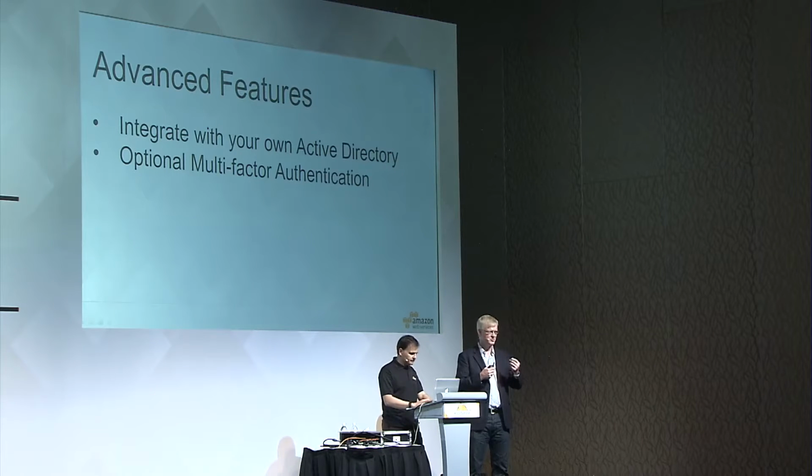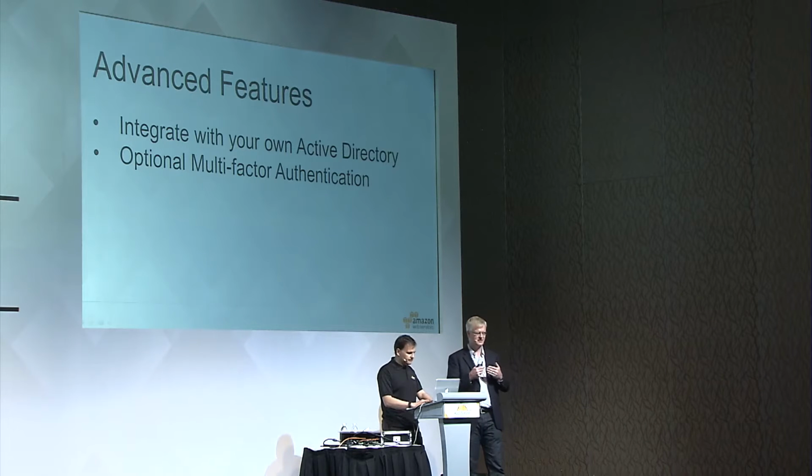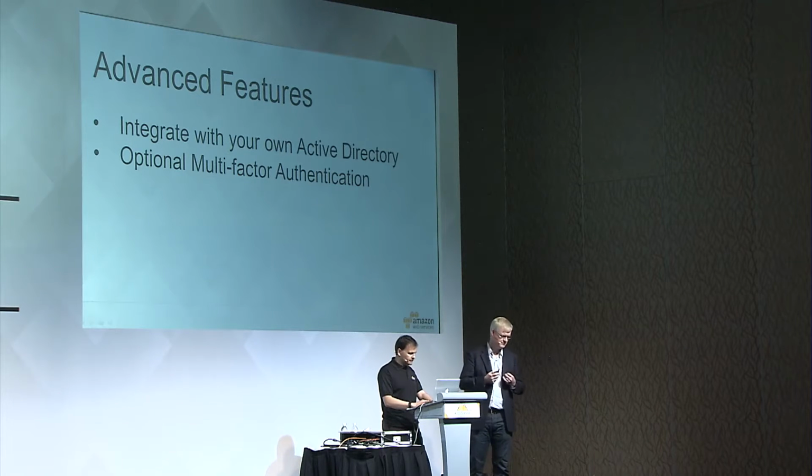So it's interesting when we go in and look at some of the advanced features. Again, you can integrate this with your users and have it synced with your own Active Directory, so you don't have to re-provision all your users for the file sharing service. You can simply assign as part of your Active Directory. On top of that, if you have highly sensitive files in the cloud, you can have multi-factor authentication, where you don't just rely on a username and password, you rely on username and password and either a hardware or software token that provides a next layer of authentication.